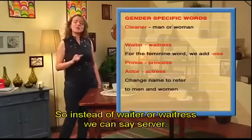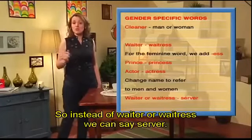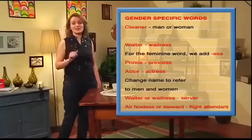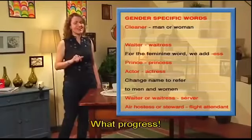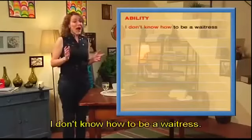See? Often we change the names of these jobs to a name that refers to both men and women. So instead of waiter or waitress, we can say server. Instead of air hostess or steward, we say flight attendant. Wow, you are even learning to be politically correct in English. What progress.